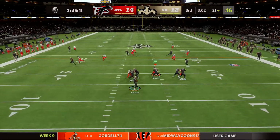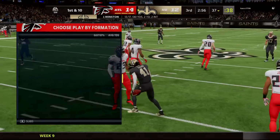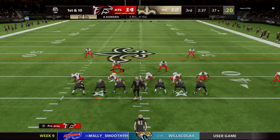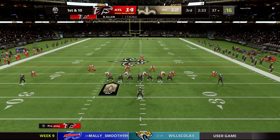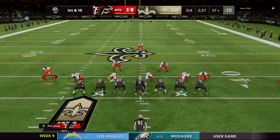Winston from the gun on 3rd down. That's complete to his running back, Kamara. And he is going to have a Saints first down as they're able to get the 3rd down conversion. They certainly had success throughout this contest getting him the ball in the passing game, and there he picks up another first down. Whatever they saw going into this one, they've been able to capitalize on it, and no adjustment has been made to take it away.